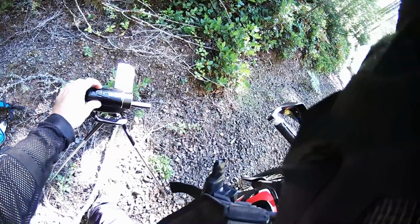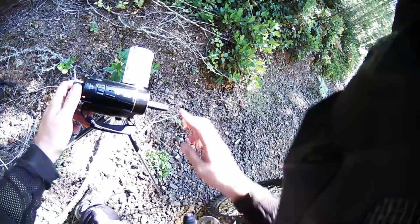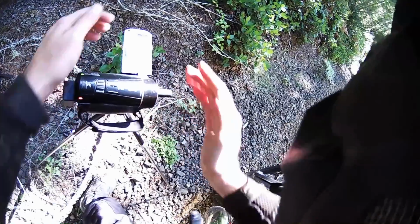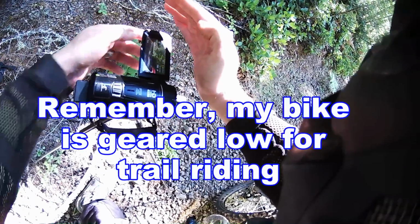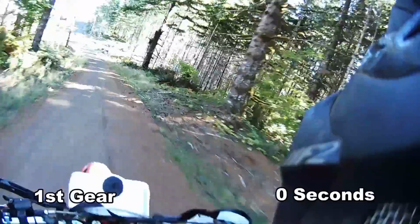Here is some footage that I took that is also previously posted online that shows the bike wide open up until fifth gear. I've added a counter and the estimated mile per hour for the beginning of each gear.